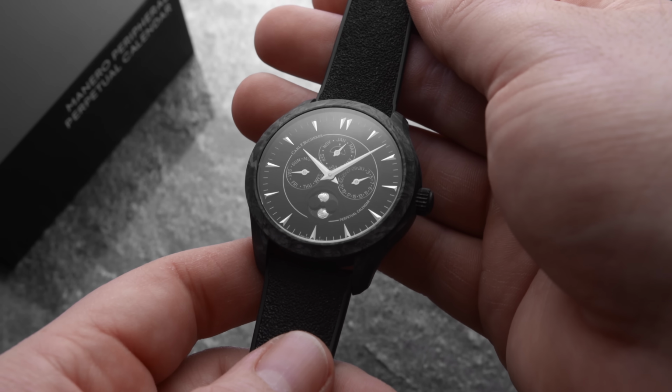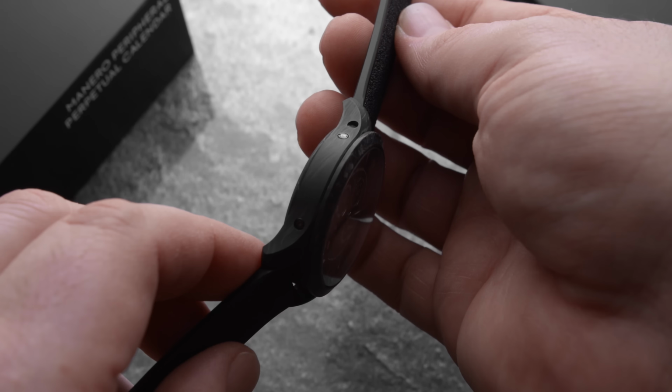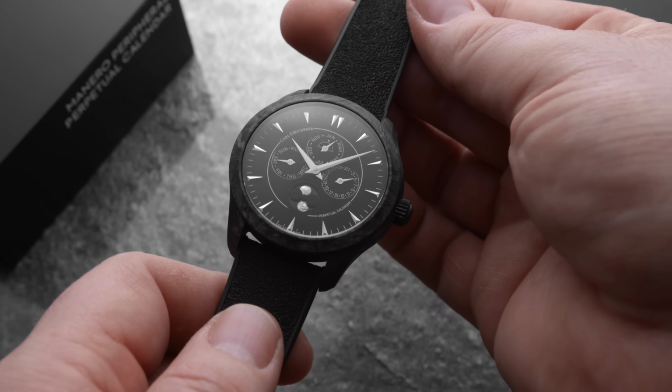This model has a power reserve of 55 hours, so you can take it off from time to time. You have also correctors on the side of the case to set the calendar quickly. Don't worry, you don't have to use the crown for the whole thing. The most impressive detail about this model for me is the moon phase indication.